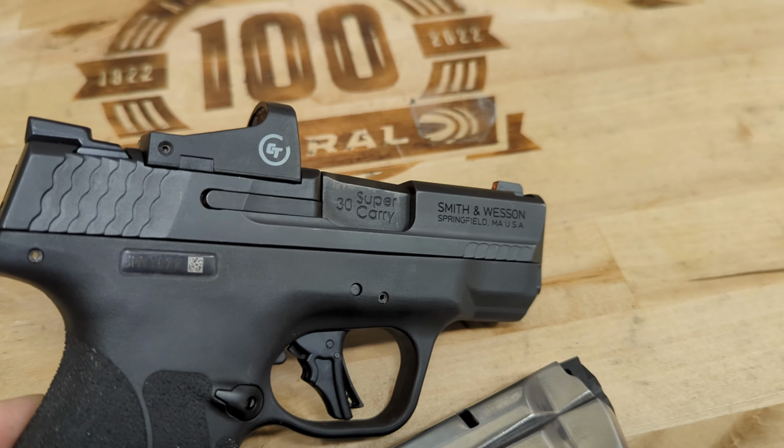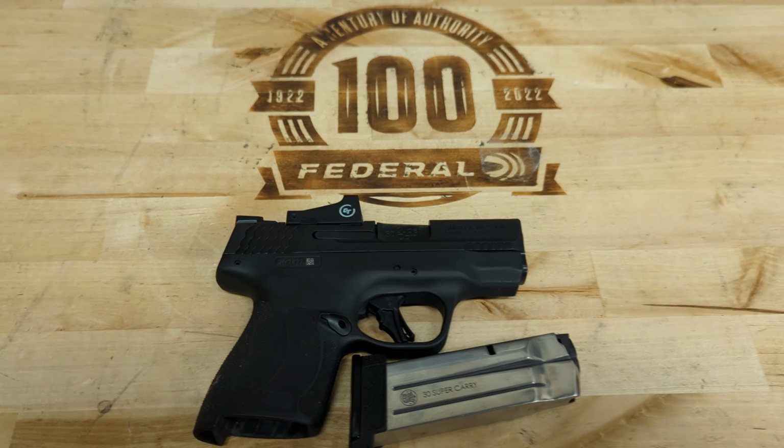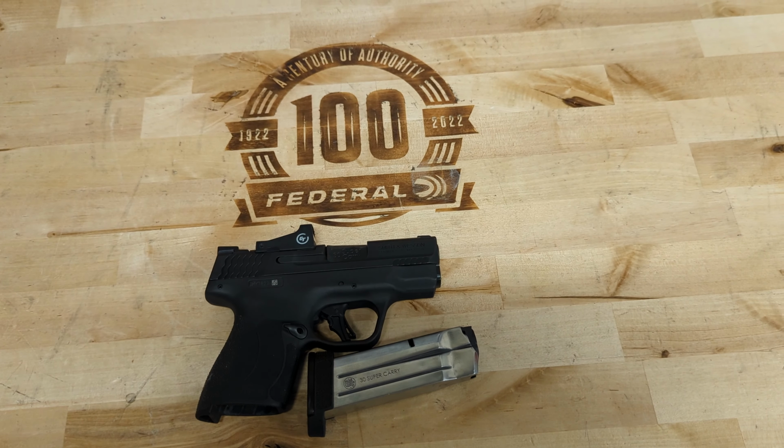And so a very special piece of very modern part of the 100th anniversary of Federal is this early Shield Plus pistol in .30 Super Carry that came into the factory for development and now continues to reside here as part of the gunroom collection so that Federal can continue to tell the next 100 years of their story. Just one of the many awesome things here in the gunroom.